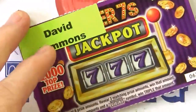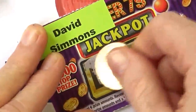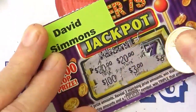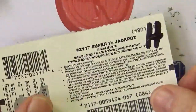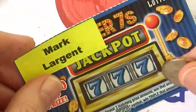Next up, David Simmons. This is Super 7 Jackpot. 20, 10, 20, 3, 3, and a 2. Oh, no triple amount. But David does get a $25 Hash Store gift certificate. Congratulations. Next up, Mark Largent, Stall Trek creator Mark Largent.